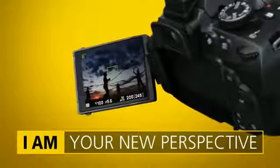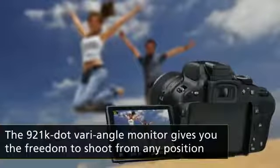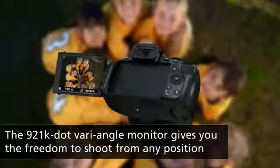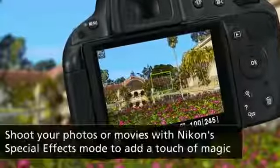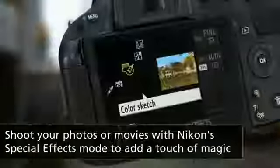The high-resolution monitor swings out to make it easy to shoot from fresh new angles. And Live View displays focus adjustments in real time, whether you're shooting still images or full HD movies. Nikon's Special Effects mode lets you shoot using dramatic effects like color sketch. And you can preview your choice in real time on the LCD monitor.